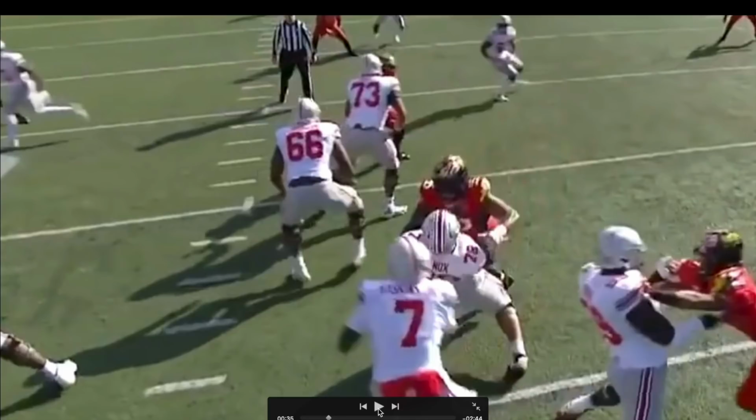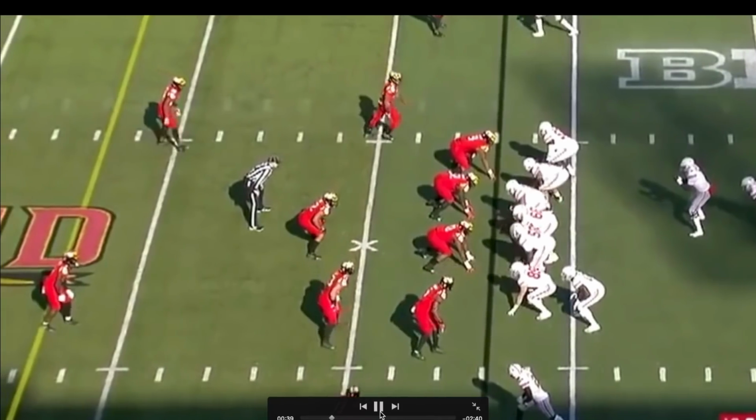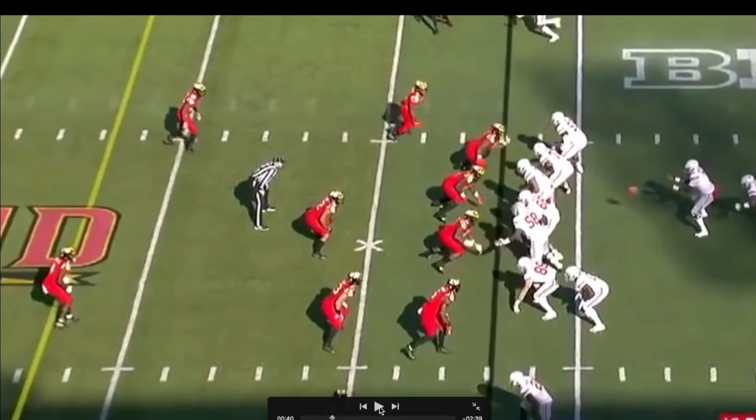You cannot do it. So he tries to escape the pocket. You'll see that he fails. He waits a little bit too late. Pressure's in his face already. And that's just something that, again, he'll have to work on in terms of getting the ball out a little bit quicker, or trying to scramble or extend the play a little bit quicker than what he did.